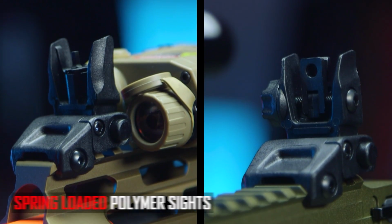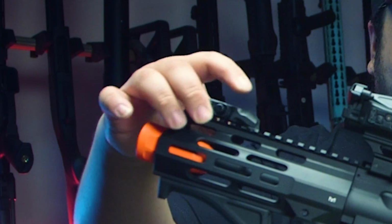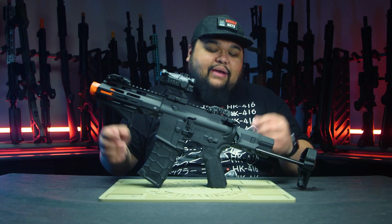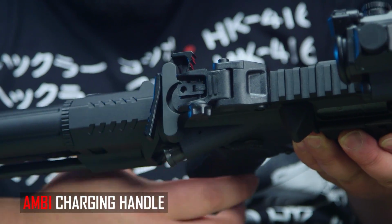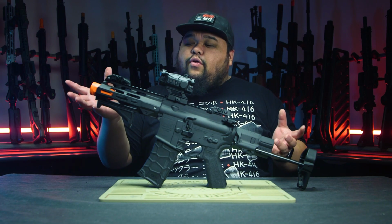But everything else included, they do have the flip up iron sights that are spring loaded, fancy, and they do have the ambidextrous controls, being the fire selector and the magazine release. And then they do have the ambidextrous kind of charging handle. It's not really ambidextrous, but it is. It's like they used a cheat code, but it didn't really work, but it still works. So it failed successfully.